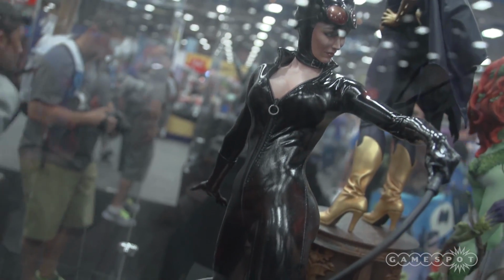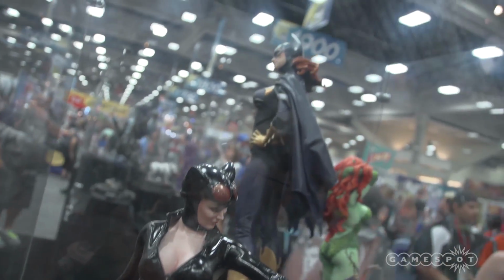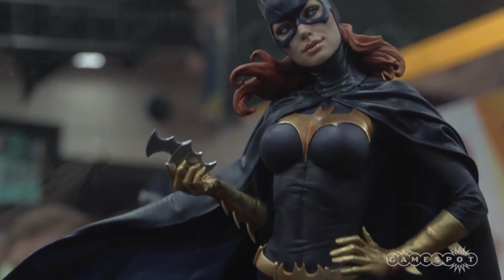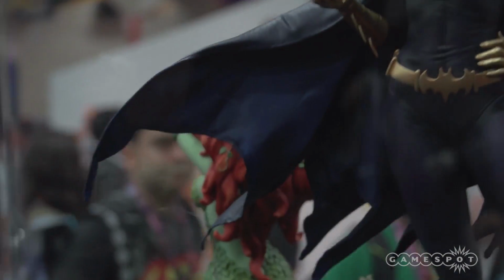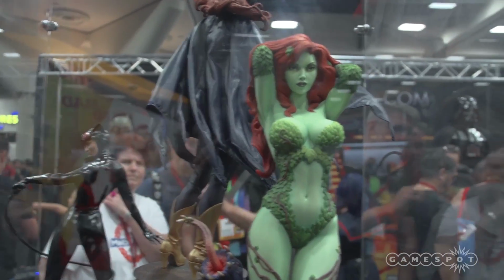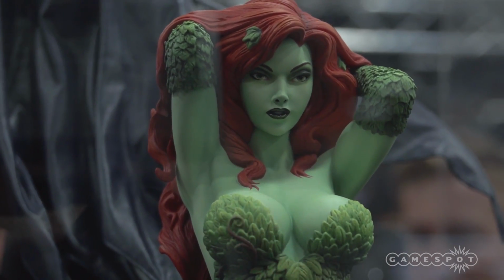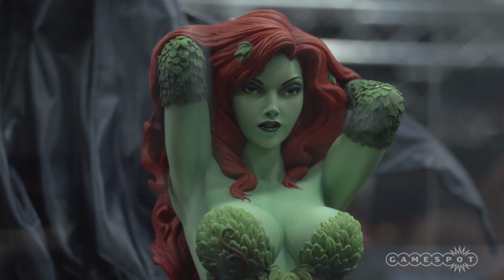And Batgirl, I'm just as excited as everyone else to see her because this is my first time seeing her here at Con. All three of these pieces are based off of Artgerm's or Stanley Lau's work, and they're knocking it out of the park this year. What makes her really special is not only the paint job, which is really vibrant, with red hair that pops like nothing we've seen before, but also the boots, which have been reworked.